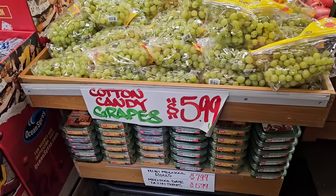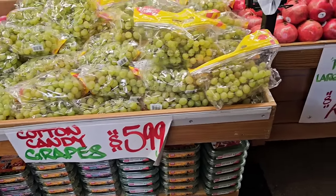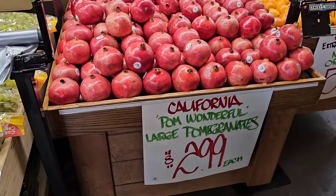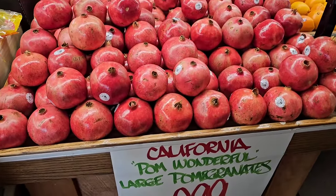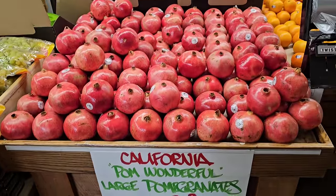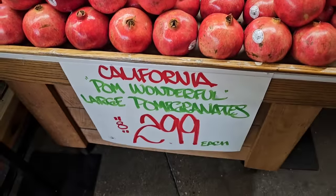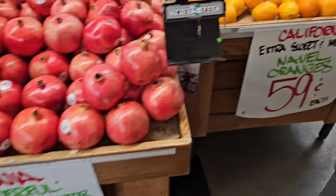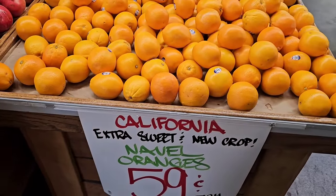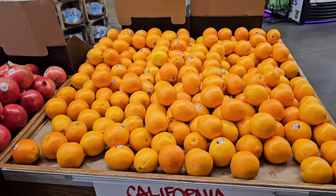And as we turn to the right, if you keep going straight, you will run into the registers of where the main entrance is. They have two areas of registers here at Jungle Jim's. If you come up on the one just past the meat counter, as we saw, and turn to your right, you will be at the farmer's market part. Look at these pomegranates. These are enormous. $2.99 California pomegranates here. They got the California navel oranges right here. Look at that, 59 cents each. It's the best deal I've seen anywhere.